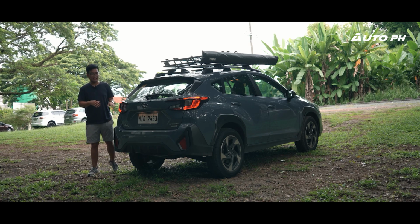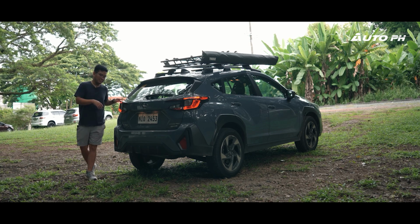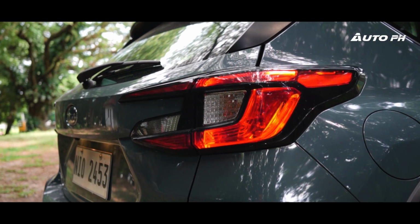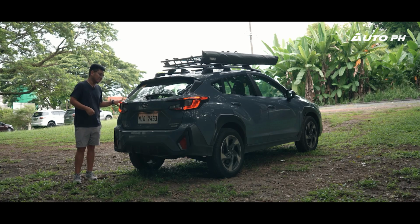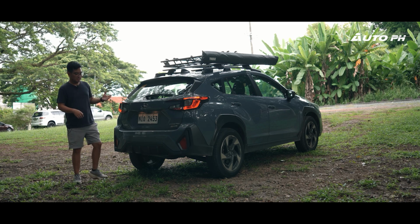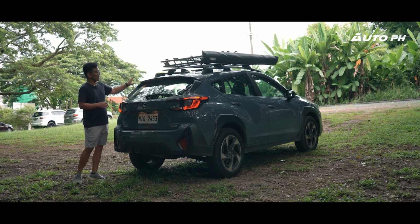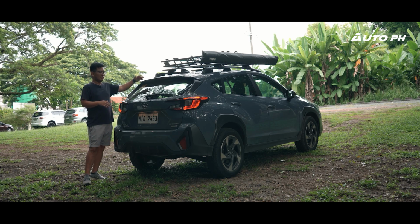And here at the back, it's very similar to the IL. So we still have LED taillights which have the C shape. We only have incandescent turn signals, but I guess that's fine here. But yeah, it still looks very much the same, same bumper, same faux diffuser down there. I do think that this could use a little tailgate spoiler, maybe just a little bit more of that to make it look a bit sportier.